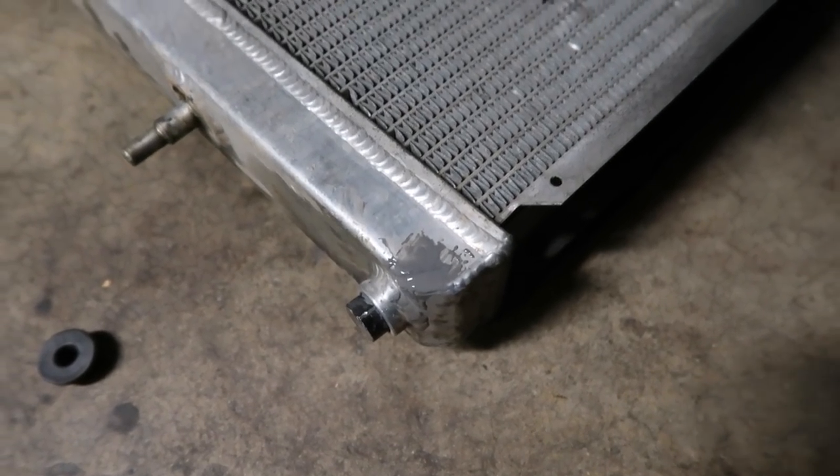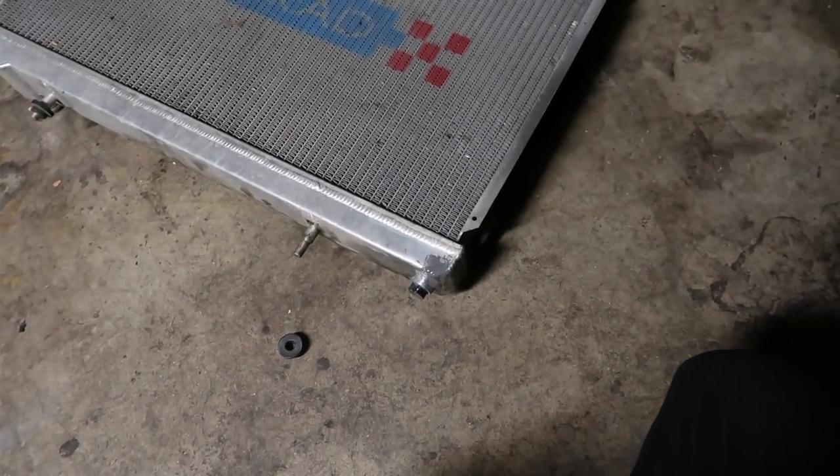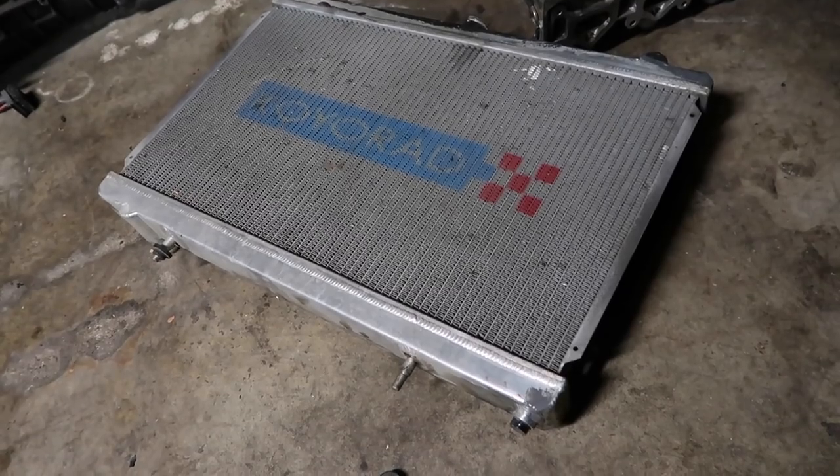I'm pretty sure the radiator is ready to be put back in the car, but I'm gonna go ahead and leave this out and let it cure overnight and then continue the job tomorrow. It's getting late and we are throwing a Halloween party tonight, so I'm probably gonna attend that. I'll try and get some footage of the Halloween party for you guys to show you how we turn up and stuff.